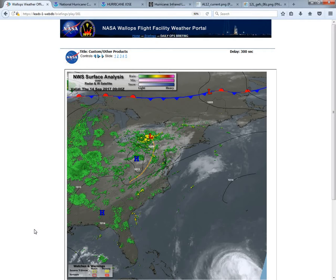Looking at our 9Z surface analysis this morning, we do have some shower activity currently west of our region, moving north to northeast. We also have a trough currently across the Appalachians. It's going to be slowly moving through our region for today and tomorrow, and that's going to be our main forcing for any showers or thunderstorms that we do see.